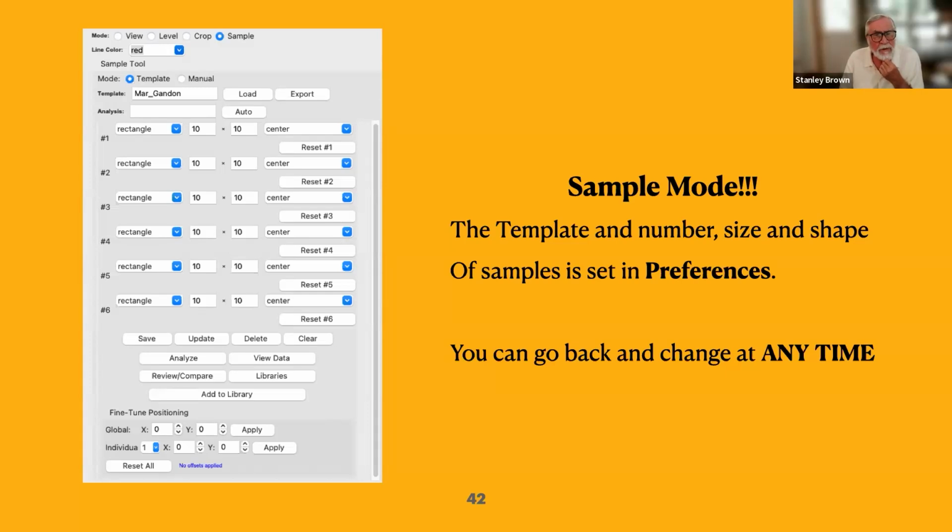You click the auto button, it just auto populates the name of the file in there, although it attaches that to the sample anyway. In this case here, I went back and activated all 6 samples so they'd all show up. If you only had 4 samples, you'd only see 4 possible samples, but you can see the rectangles there. I changed these all to 10 by 10 boxes, and I grabbed them in the middle. So you can go back anytime and change this. Very fluid in that way.